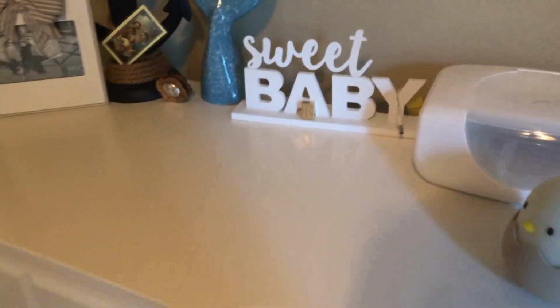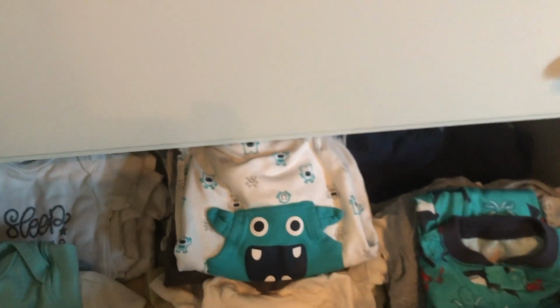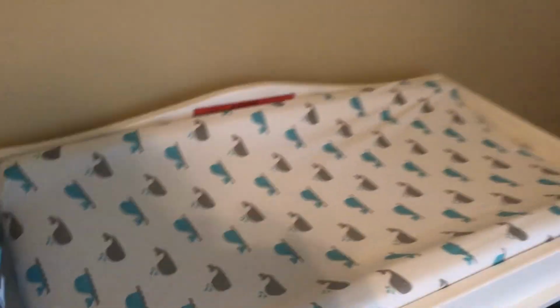And then little man has a lot of clothes already. A lot. And I have some of them packed for the hospital, not too much. And then this is his changing table. The changing pad matches the crib sheet, which is so cute.